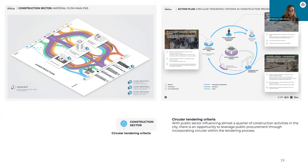Together with a group of experts and local businesses, the immediate action plan for the construction sector was decided as the development of a circular tendering criteria. And with the public sector influencing almost a quarter of construction activities in the city, it was decided that there was a great opportunity to leverage public procurement through incorporating circular principles within the tendering process.